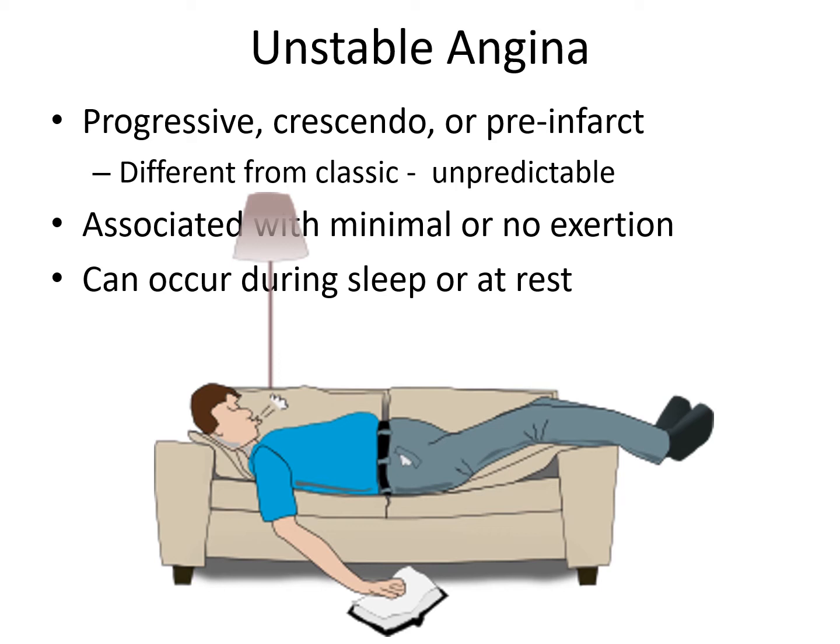So it is not associated with exertion. It can occur when the patient is asleep or at rest, and so we have a picture of somebody laying on the couch. So they can just be asleep and all of a sudden they wake up with chest pain. And it does get more frequent and more severe as the months go on.